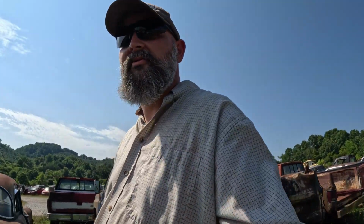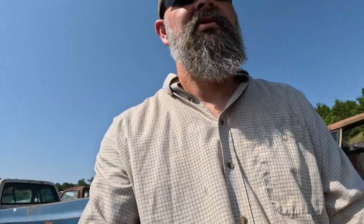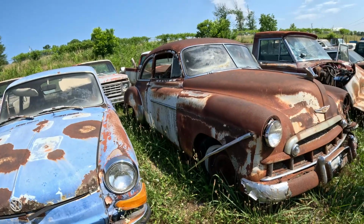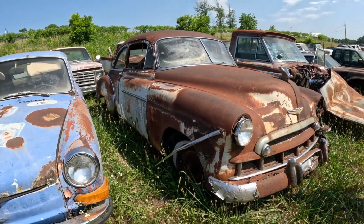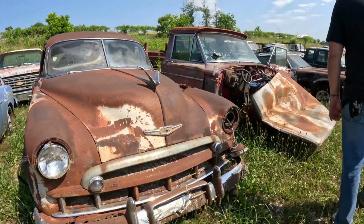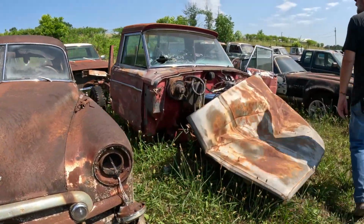Got a lot of nice cars in here. They said that they would be willing to work with selling a few of them whole. Check out the Deluxe. This is an old Jeep right here. Yeah, that's an old Jeep Truckster, ain't it? These old Comanches. I think that's what they call them. Very cool.